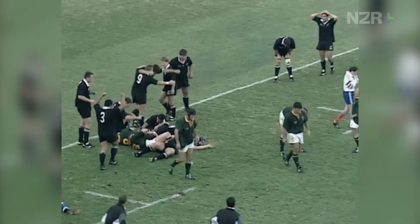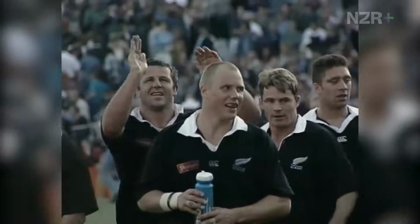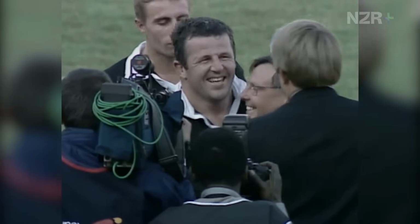They've done it! To hold on and to do something no other All Black team had done was just, you know, something that as a team and as a group of people and individuals, we know how much it took, how much it meant, and for us, how proud we were of what we'd achieved.